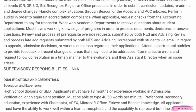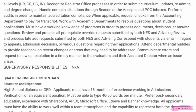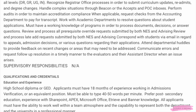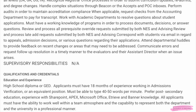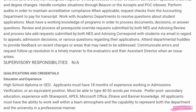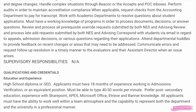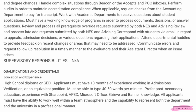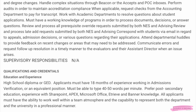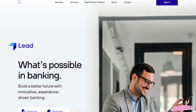And so you will need a high school diploma or GED, and you must have 18 months of experience working in admissions verification or an equivalent position. You must be able to type 40 to 50 words per minute, and also they will prefer if you had post-secondary education, experience with SharePoint, Apex, Microsoft Office, eTrieve, and Banner knowledge. So let's move on to the next job.